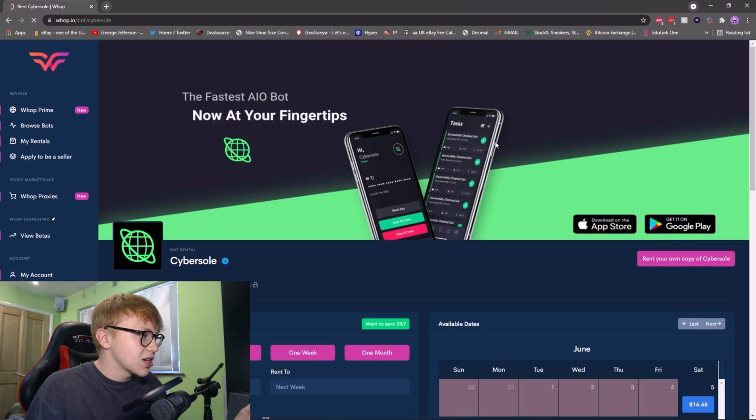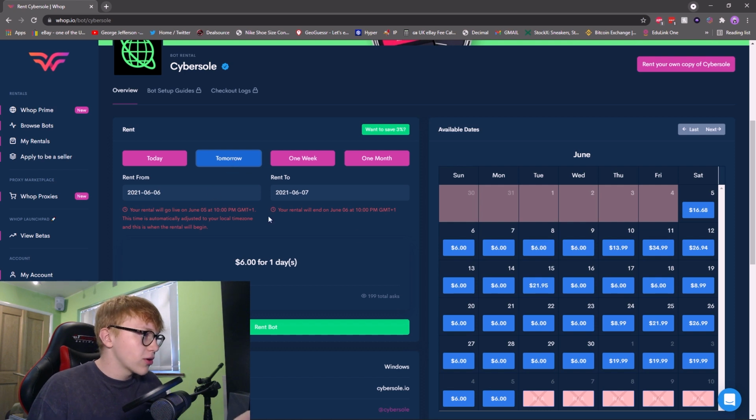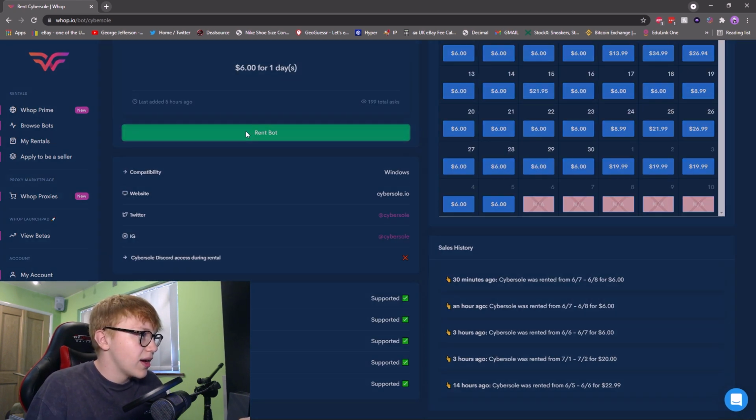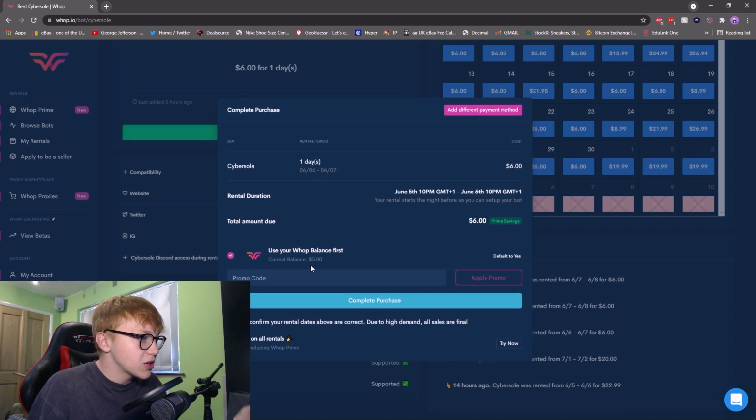Let's use Cyber as an example. So let's say I wanted to rent out Cyber for tomorrow. As you can see there, all the stuff there, $6 for 1 day. So I can just go ahead and press rent bot, and I can then complete the purchase. I have $5 in my balance right now, and then you could use the promo code GINGER. Apply the promo code. Obviously it's my own, so it wouldn't work, but essentially you can get $5 off that, so you could rent Cyber for $1.